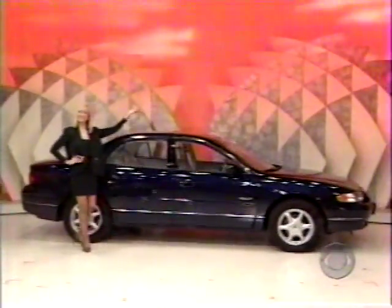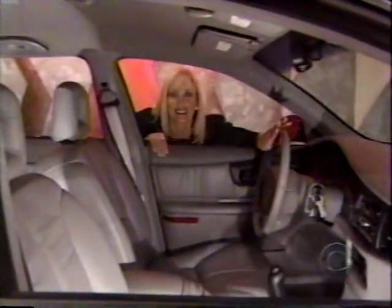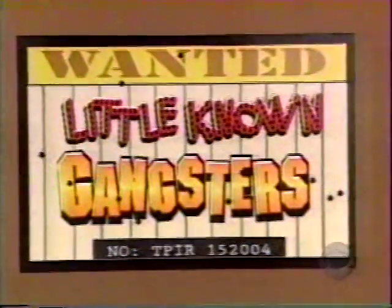A Buick Regal LS, this luxury sedan is designed with uncompromising room and a reliable V6 engine for a quick getaway. Comes with Grand Touring suspension, premium quality vinyl bucket seats with console and driver's side airbag, and the Regal LS Prestige package. Your showcase containing prizes revealed as we present some little-known gangsters can be yours if the price is right. What do you bid, Maria?